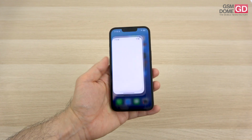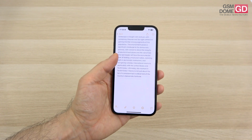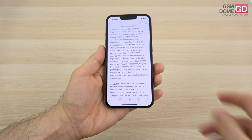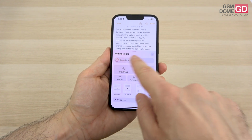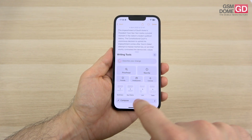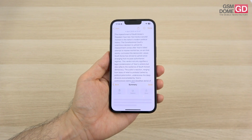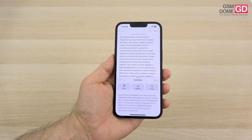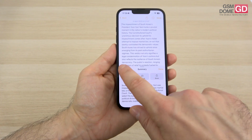Now you can also work with documents, which I have a lot recently. This is, for example, a piece of news taken from a BBC website about the impeachment of the president in South Korea. This icon here is Apple Intelligence. You can actually describe your changes, do proofreading, rewriting in a friendlier, professional or concise tone. You can create a summary if the text is too long. You can have bullet points or create a table of your text.